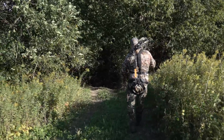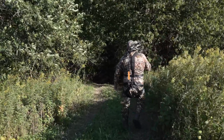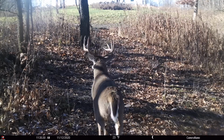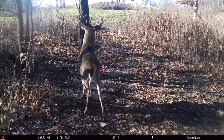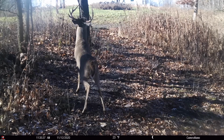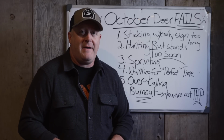It's not time for a sprint. It's time for a marathon. You still got a lot of good weeks of hunting to go, so don't burn it out. Lots of different facets of your life burn out too soon by sprinting in too early and not recognizing a need for patience. Number 4, waiting for the perfect time.